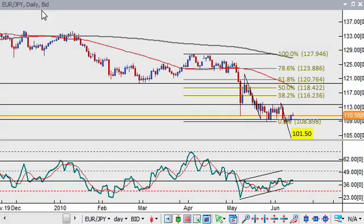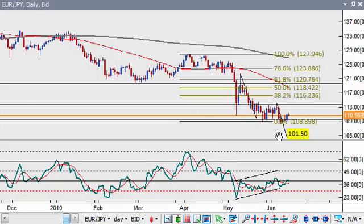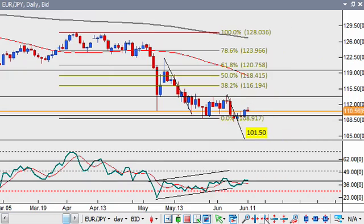Here's a look at the euro-yen pair daily time frame, and you see the market continues to be supported just around the 109 area, but this week we saw a little bounce. However, this is still within this bearish context, and we do have a divergence here, but it may develop into a negative reversal, hinting at a continuation of this decline, possibly to somewhere like 101.50.